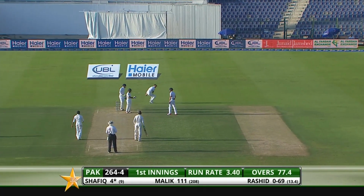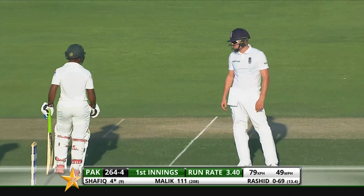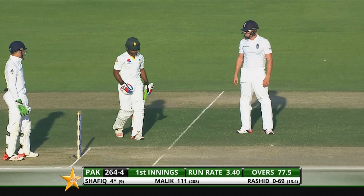Oh, another googly. It's short leg. Wow. He's taking a blow there. Johnny Bairstow. Gracious.